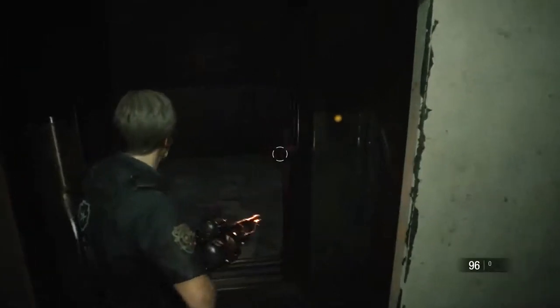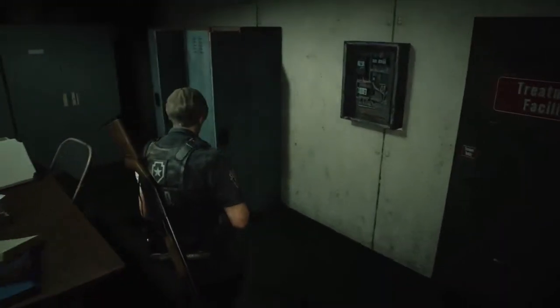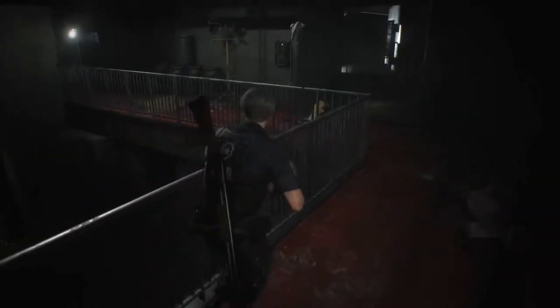My suggestion would be to go put the plug in that thing temporarily so you can grab the ammo. And then reload and then grab the plug. Reload and then, yeah.